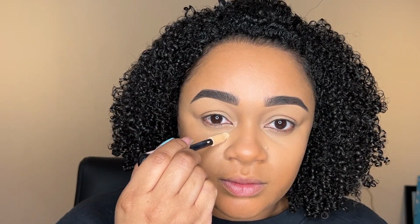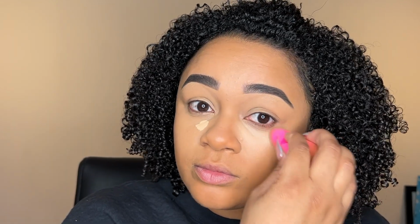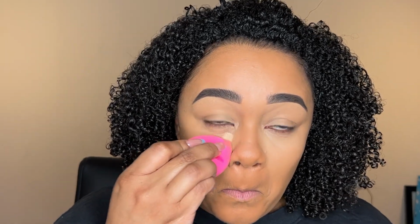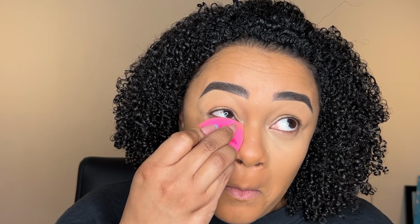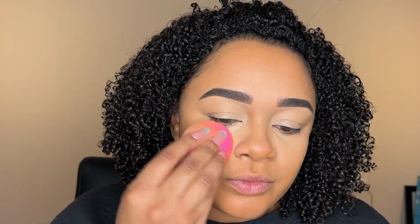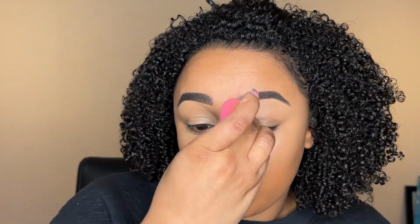Okay, so now going in with Cashmere, which is the lightest concealer, and I'm keeping that pretty close to the under eye so that I really have a nice gradient going of highlight. And I'm also kind of bringing it right up the side of the nose, and that'll kind of mimic a nose contour. And then again, the opposite side of that blender, blending everything out. Always blend out the edges.